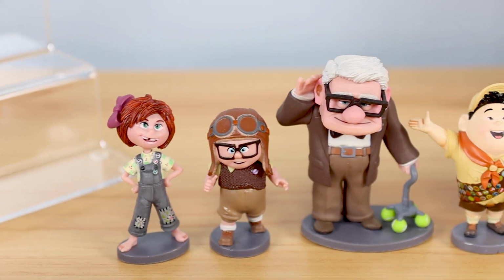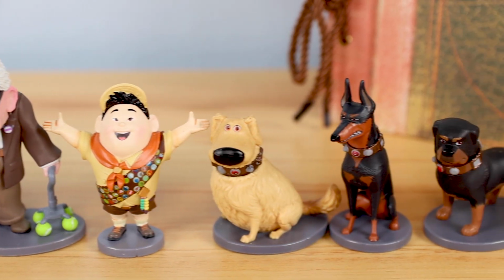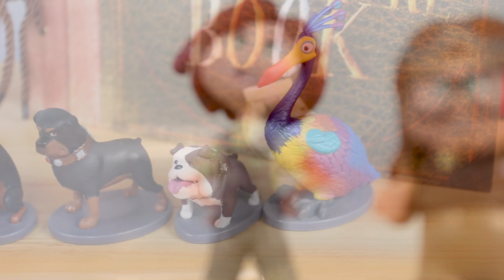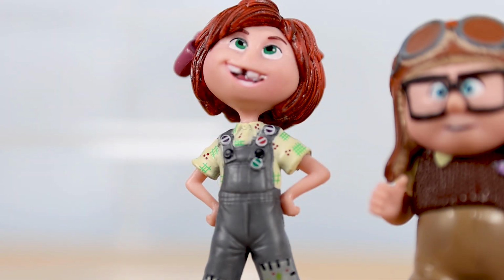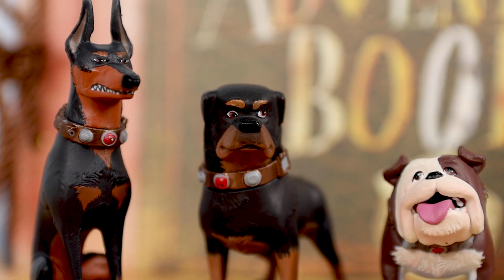And here we have all the new 2021 figures together. And as you can see, guys, they really do look phenomenal when displayed all together like this. So I really can't recommend this set enough, especially if you're any kind of Up fan. You are going to want to snag this at your local Disney store or on ShopDisney.com before it sells out, because this is certainly going to get rare someday, sooner than later, since there are very few Up toys in general out there to begin with. This was a treat to get.